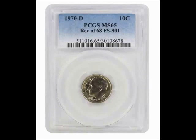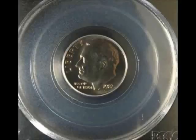And the last variety that I'm going to show you in this first segment is the 1982 No P variety. The 1980s, all the way up to today, all of them have mint marks, whether it's Philadelphia, Denver, San Francisco, or, in 1996, West Point. They will all have a mint mark.